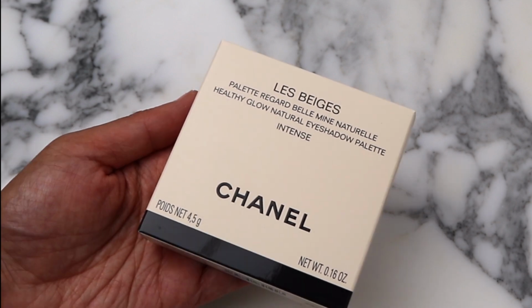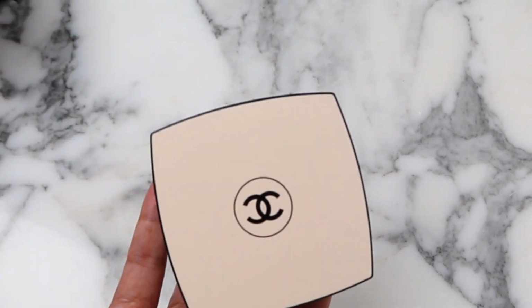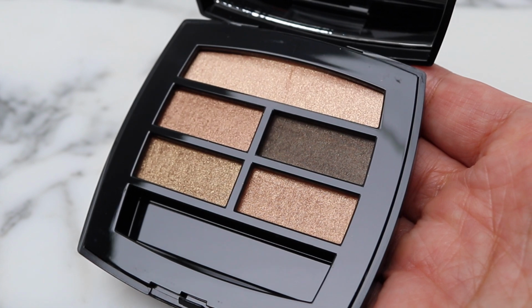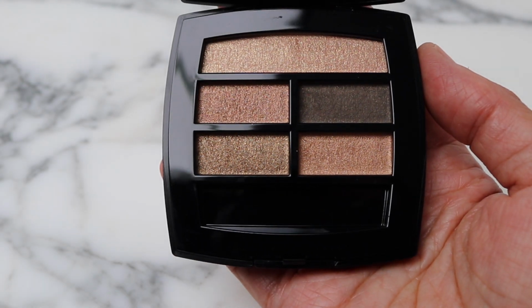Next up, we have Intense. It comes in the velvet case. I thought it was going to be a little bit more brown, but it looks like it has some kind of greenish olive tones in there. That immediately makes me think of Blurry Green, so we'll take that one out for sure.